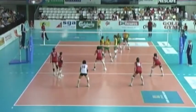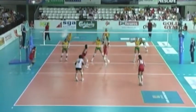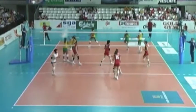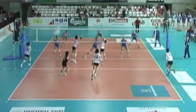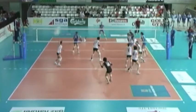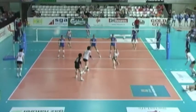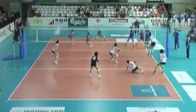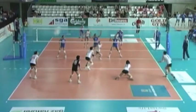As we go through the various patterns, you'll see how this team moves their hitters around, tries to attack seams as you see there, and they try to get where their hitters are leaving zones. They'll start receiving in left front and hit from right front, or vice versa. Or the outside hitter will use the middle attacker to create a timing differential for the block.